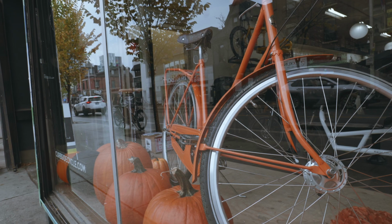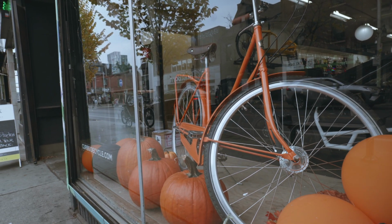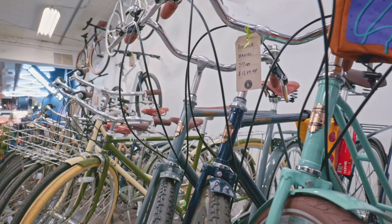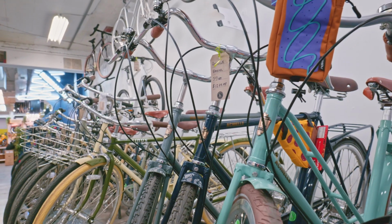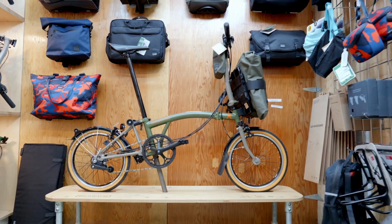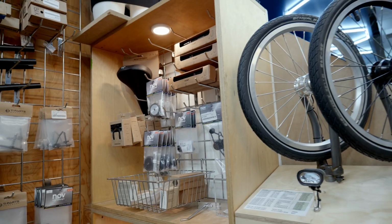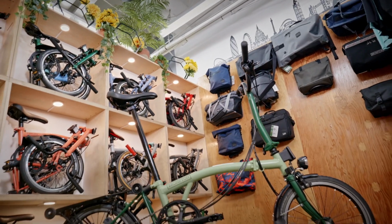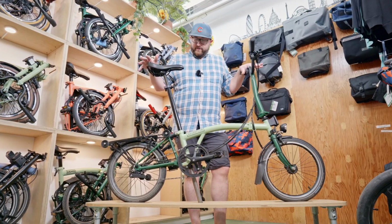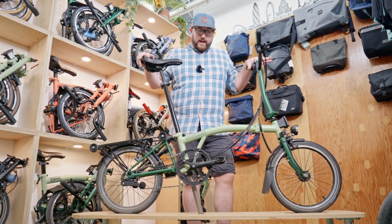This is Curbside Cycle at 412 Bloor Street in Toronto. They have been around for 30 years selling Dutch bikes, cargo bikes, electric bikes, and, for what you're here for, the amazing Brompton Bicycle. They also sell lots of parts and accessories for your brand new Brompton. And this one in front of us here is the Brompton C-Line Explorer.